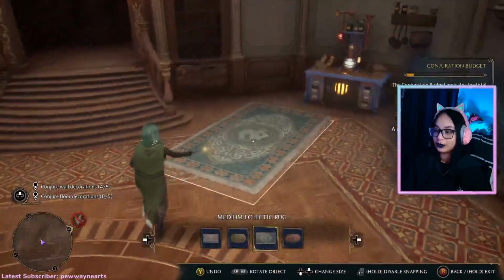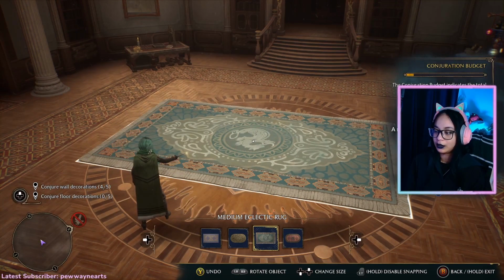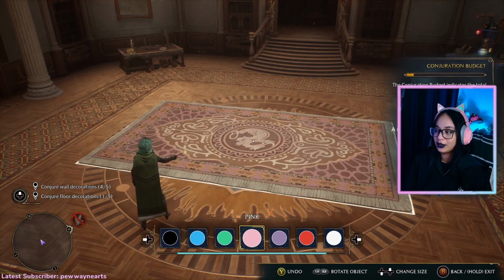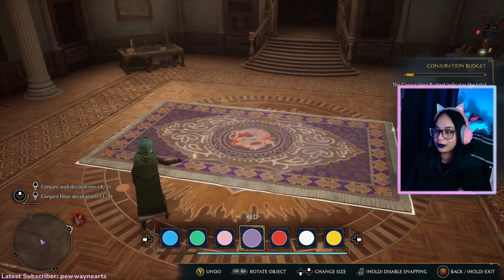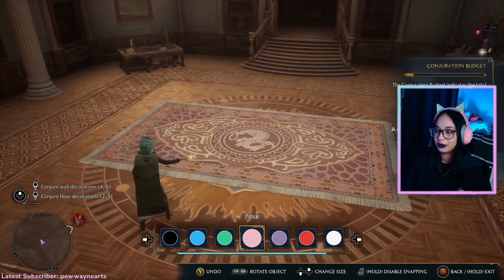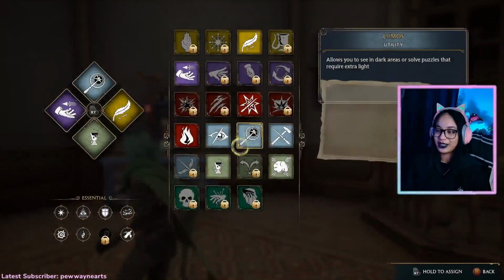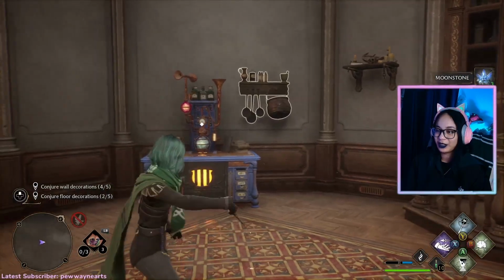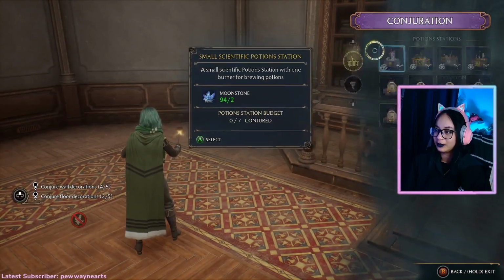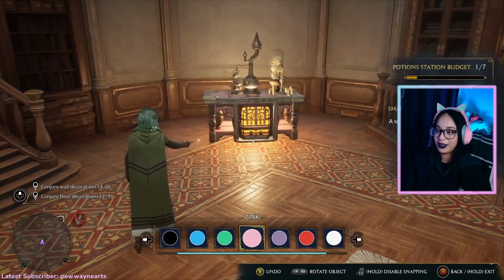Let me get a rug. I'll get a rug. Big rug. Yeah, that works. Oh wait, I can change the color. I didn't realize I could change the color. Well, we're gonna make it pink. Alright, you know what? Time for me to dematerialize everything in this room and then change the colors. Potions rack, gone. This skull rack, gone. Potion table, gone. Everything's gonna be pink.